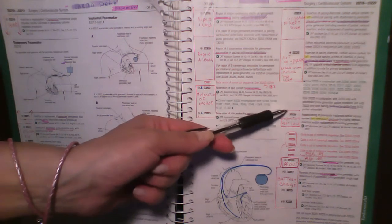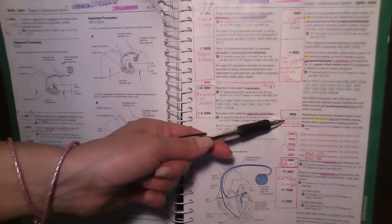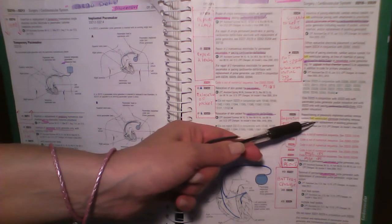Okay, 33226, that's the repositioning of the left lead. All right, I highlight right here, left ventricular.